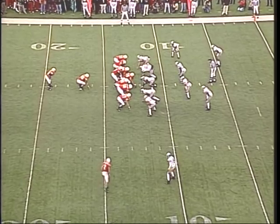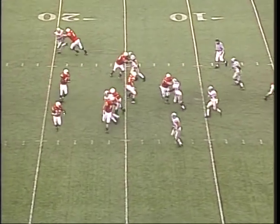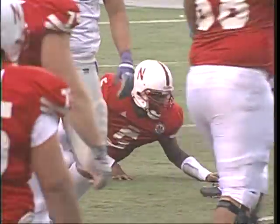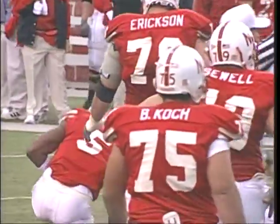3rd and 6 from the 12. I formation. Pilkington again comes in motion. Lord wants to throw. Over the middle it goes, and that ball is overthrown, intended for the backup tight end, Dusty Keyser. Rashad Washington. Stan, you mentioned him earlier.